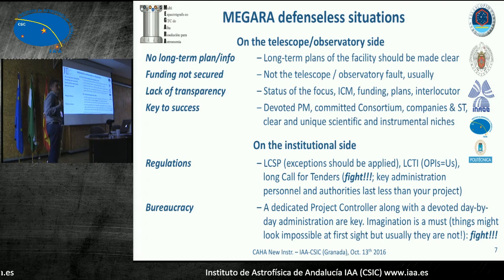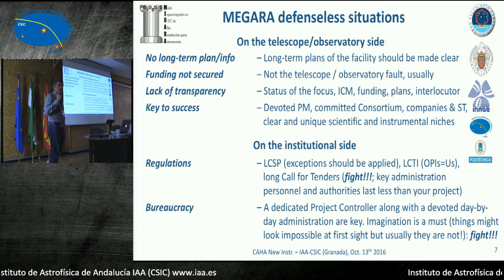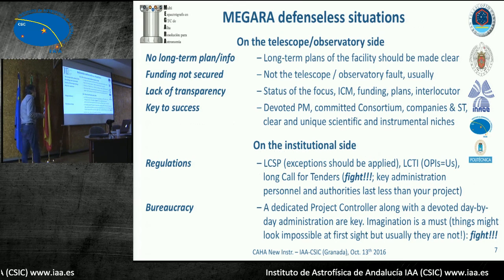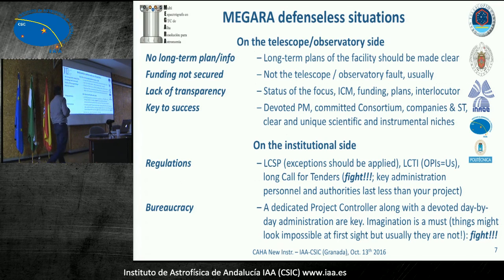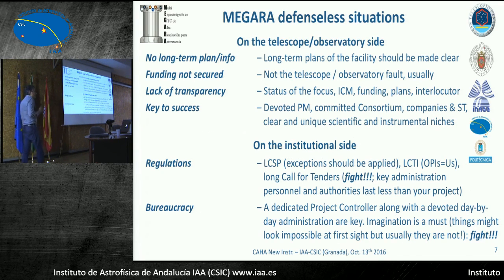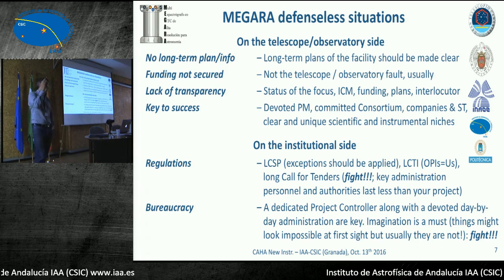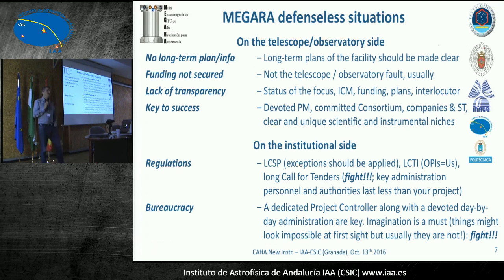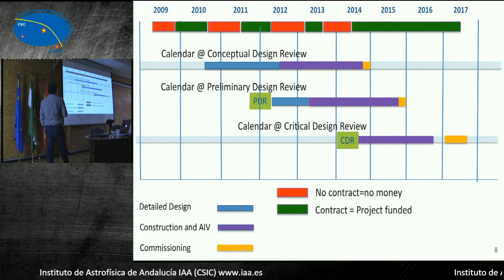So, I mean, the point here is that you have to fight. Because even if some people may get upset, it's your project, it's your responsibility. So even if you step on some toes, well, it's worth it, I guess. Okay, and then I think also it's important in terms of bureaucracy and fighting with all the paperwork to have a dedicated project controller that actually is devoted day by day, and also have the low-level administration on your side. That's very important. Because the top-level administration, well, sometimes they don't know where they're signing, but the person that is in charge of your project, she or he should be really happy with you.